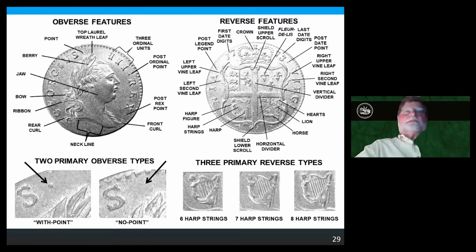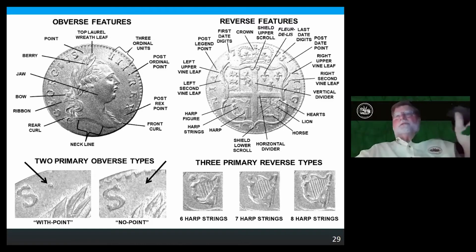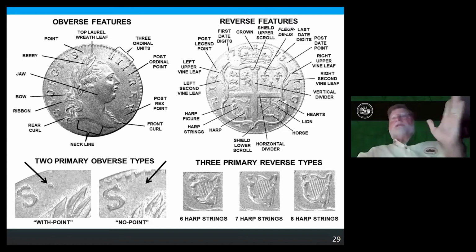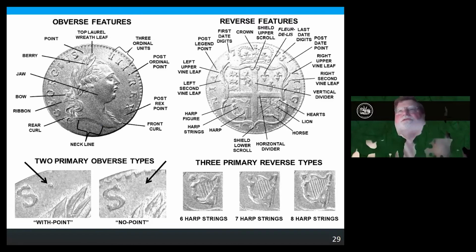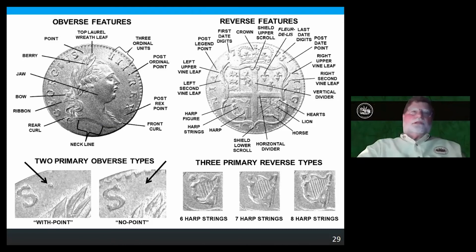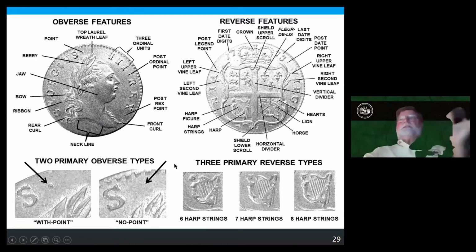If you take a look at the obverse, there are 23 obverses. Of the 40 dies that were used, 23 of them we know, 23 die varieties exist for the obverse. And these can be divided into two groups. There are those that have a point that follows the S in Georgievus, and those that lack a point. So right off the bat, you can start dividing these down into two groups.